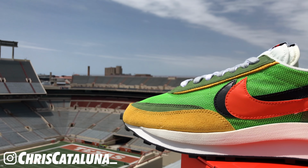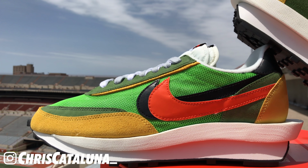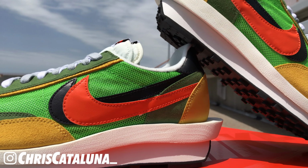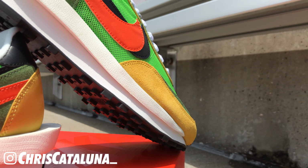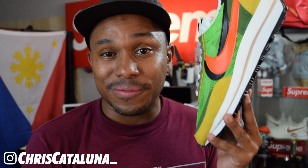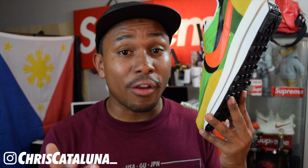Now, my next category, I usually discuss size. Unfortunately, this is not my shoe once again. This is a size 11. I normally rock a size 8.5 or a 9 US, so I can't really tell you how this shoe fits. It's also sad because I can't give you an on-foot shoe review.